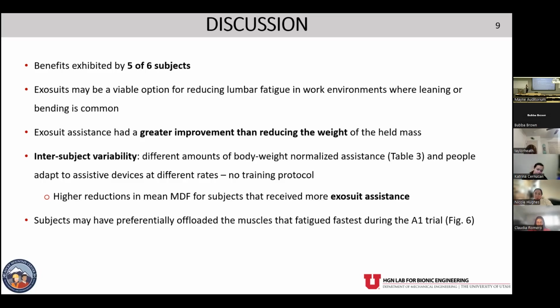Exosuit assistance had a greater improvement than reducing the weight of the held mass. So they compared the reductions from holding a lighter mass on day 1. That 5 kilogram decrease in the mass they're holding, and they actually saw a larger improvement from the exosuit assistance. So for those subjects that did have benefit, it was more benefit than just having to hold less mass. So that's kind of cool. There was a lot of inter-subject variability.